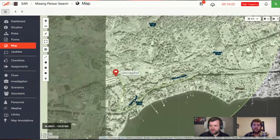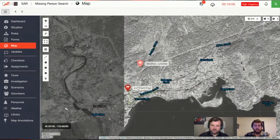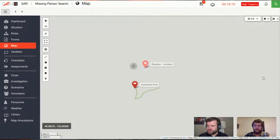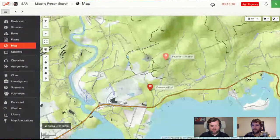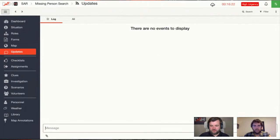Okay, so at this point, we're starting to get our map coming together. I'm just going to jump back over to this layer here. You're going to see this map all come back around as we start to add assignments out and some other pieces. So stand by on here and you're going to see this come through. So we're next onto the log.